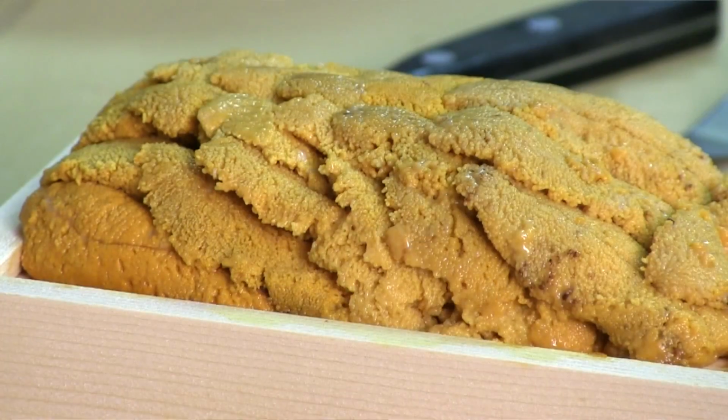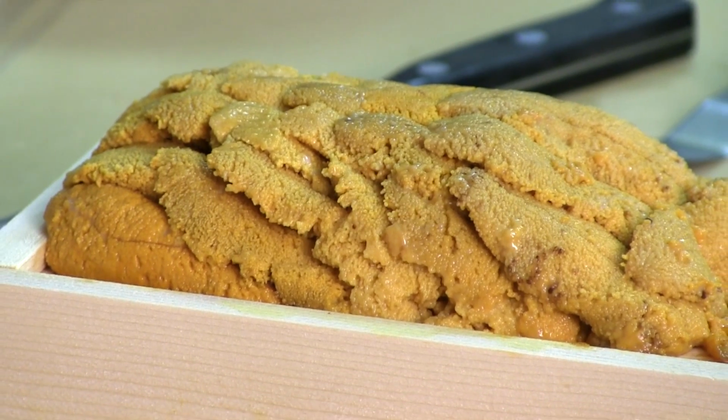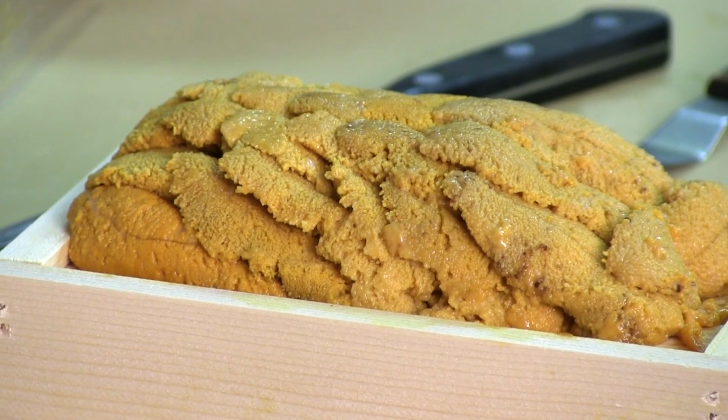Right. And a lot of people assume sea urchin just comes from Japan because they associate it with sushi, but you can actually get sea urchin across the world, and there's American sea urchin that's very good. The Japanese are the number one buyers of the Santa Barbara sea urchin out of California. So they actually have a preference, I think, for ours as well. We also have sea urchin from Maine. It has a little more salinity to it.